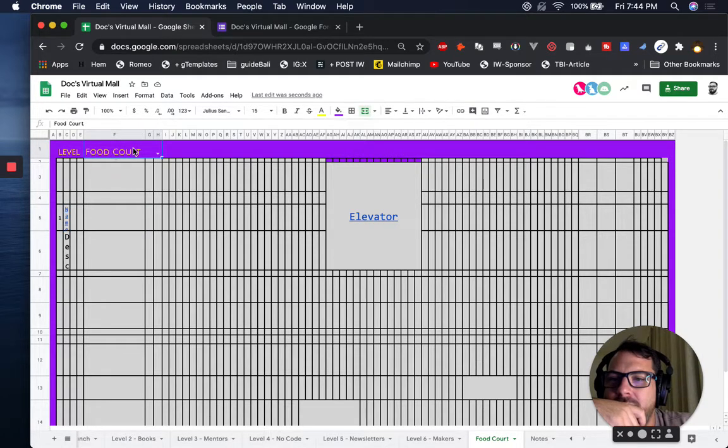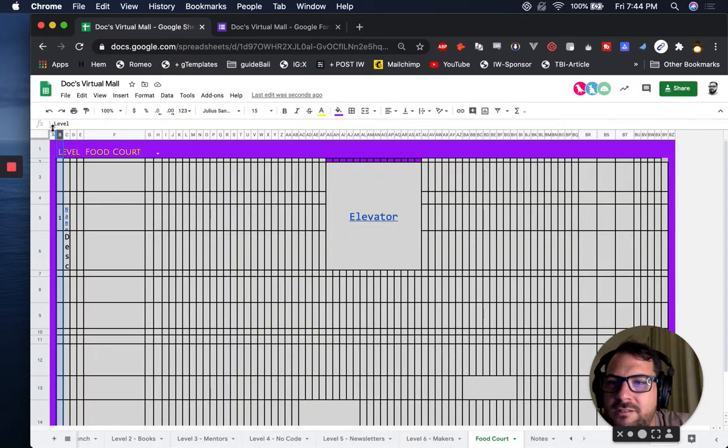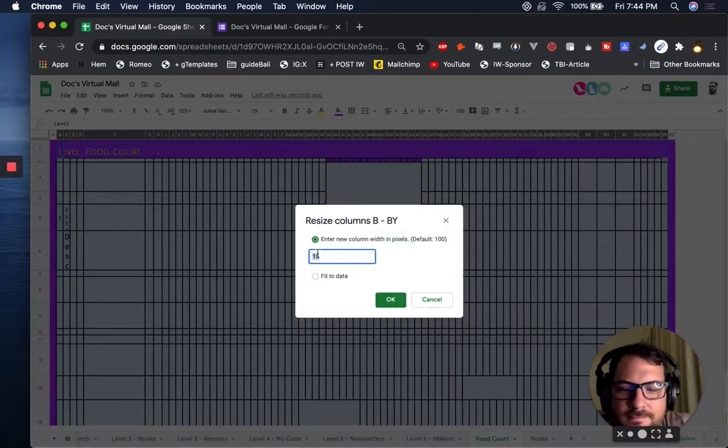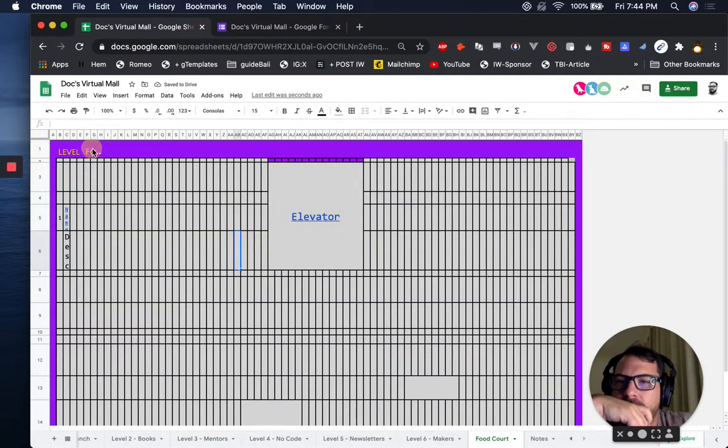This is only wide because of this name. How much pixels is this? Resize column 15. So let's make everything 15 again, so it's uniform. 15, okay. There you go. And what we can do is we can just merge these. So that is readable. Well, a couple more. Okay, that's readable now.